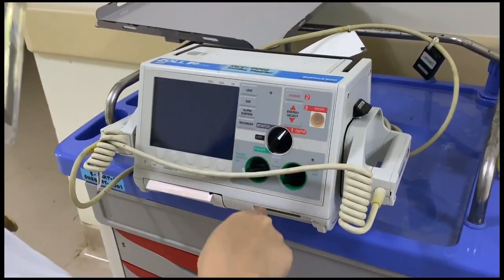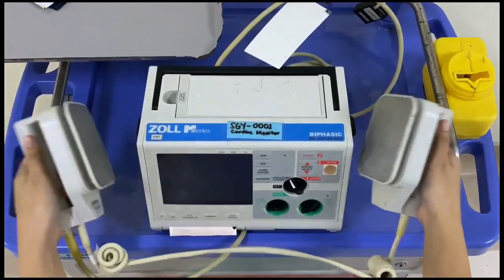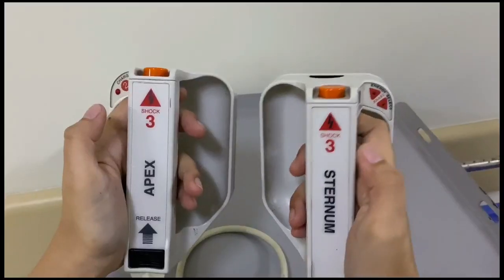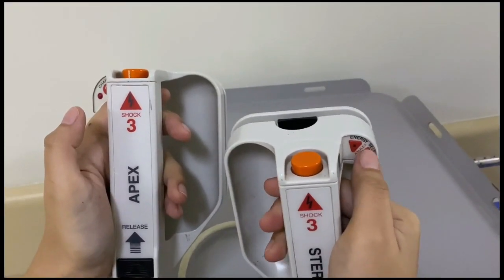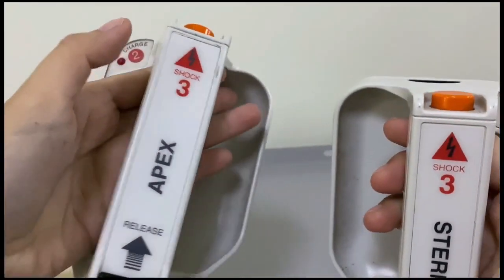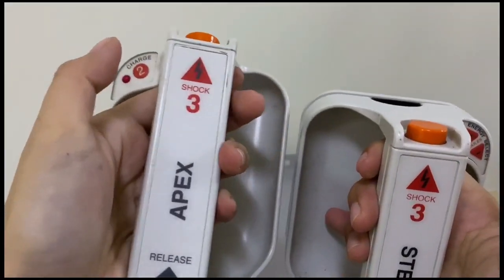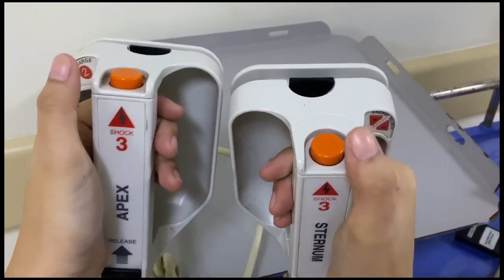Then, the external paddles. There will be a single pair of external paddles. In the paddles, you may have the function of charging and discharging the energy. In other words, you can use the external paddles for delivering a shock to the patient. You may be able to use the paddles for both adult and pediatric patients.